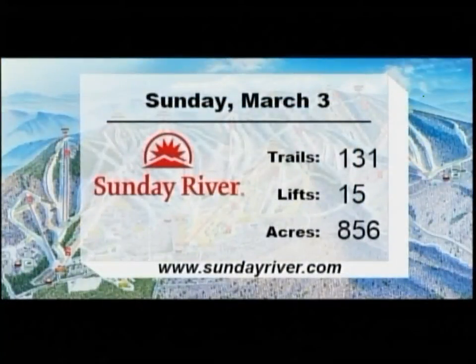This is your trail report for Sunday, March 3rd. Today, we're going to be skiing, riding, snowboarding, and monitoring 131 trails serviced by 15 lifts. Lifts will begin loading at 8 a.m. Most trails have been groomed out unless otherwise noted in this abbreviated report. For the most up-to-minute information on trail and lift status, log on to SundayRiver.com.